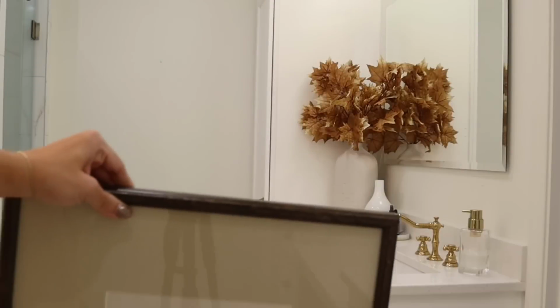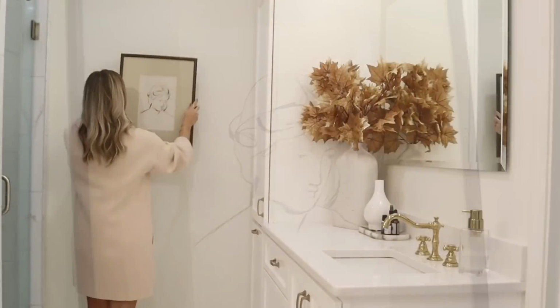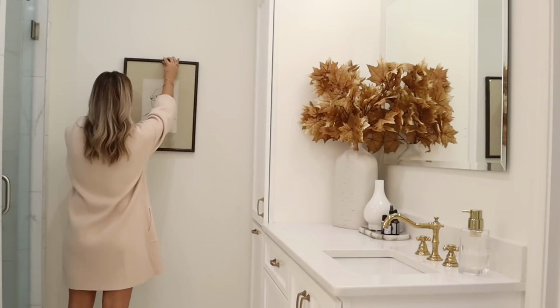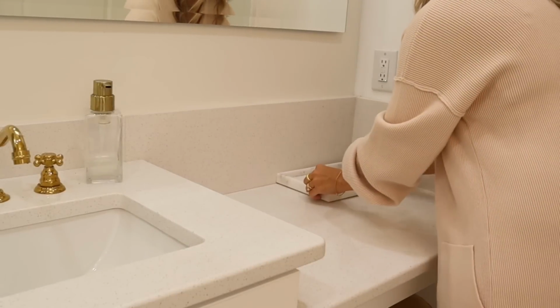If you remember back in one of my fall hauls, I got this beautiful little picture from Target, and it's replacing the hydrangea one that I got to put in this space in our bathroom for the spring summertime. And I just thought this one was so pretty and would help kind of warm up the space.